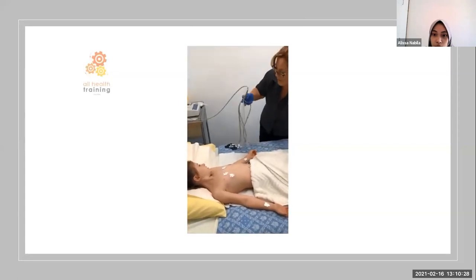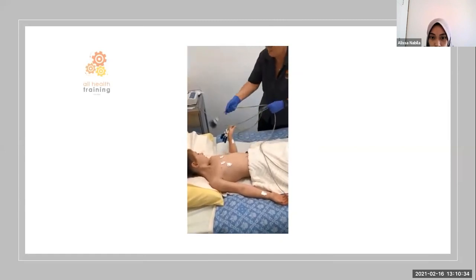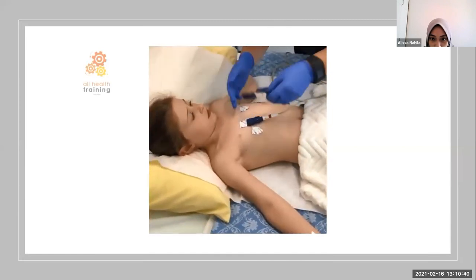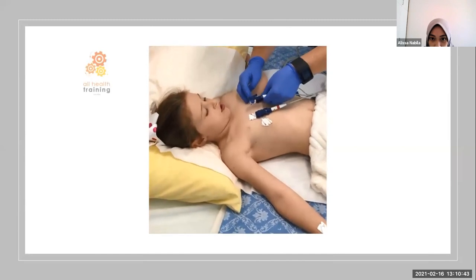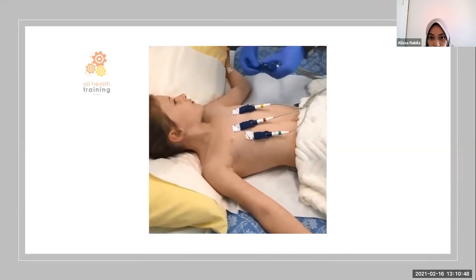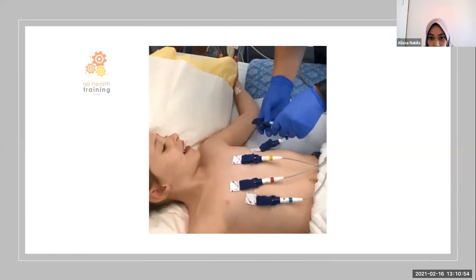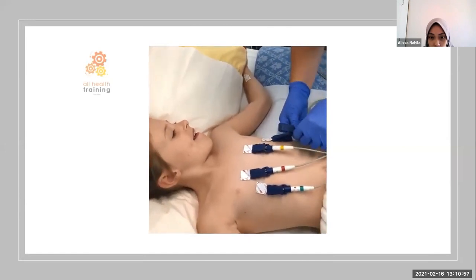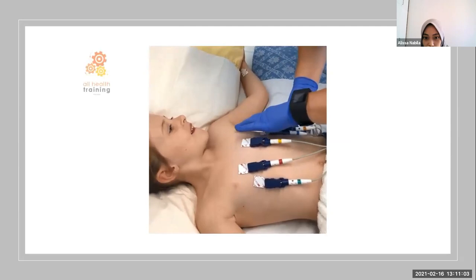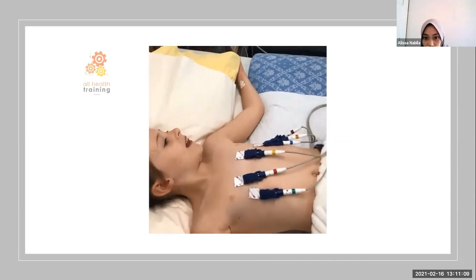Now we're going to attach the wires onto the electrodes. Got the numbers on them? Good. So we just attach them to the edge of the electrode, making sure the clip doesn't go too far up onto the electrode. And just try to keep the wires straight without too many kinks in them.